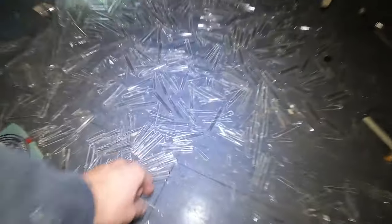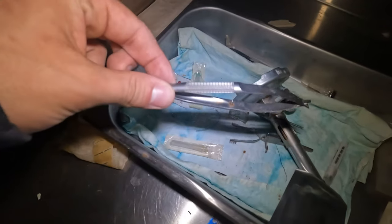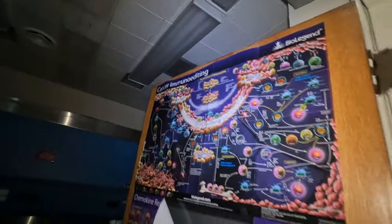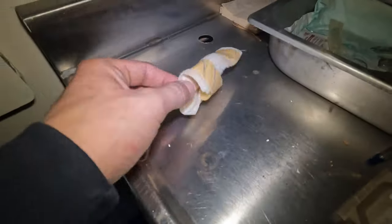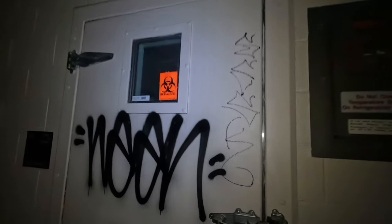Oh, I didn't even notice. Just little tubes. Biohazard fridges. A little sticker on the side. They still have these little with grime. There's hair all over that, and this was like a gauze someone used. Do not change temperature and refrigeration. So there's a fridge right in the middle of the hallway.